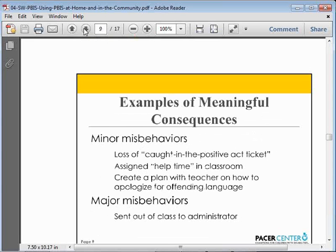These are just some examples of how a school might take care of minor or major misbehaviors. The ultimate goal of PBIS, and what it's been found in the schools, is when PBIS is successfully implemented, students are spending a lot less time and administrators are spending a lot less time around disciplining kids and having administrative referrals, and kids are spending more time in the classroom learning.